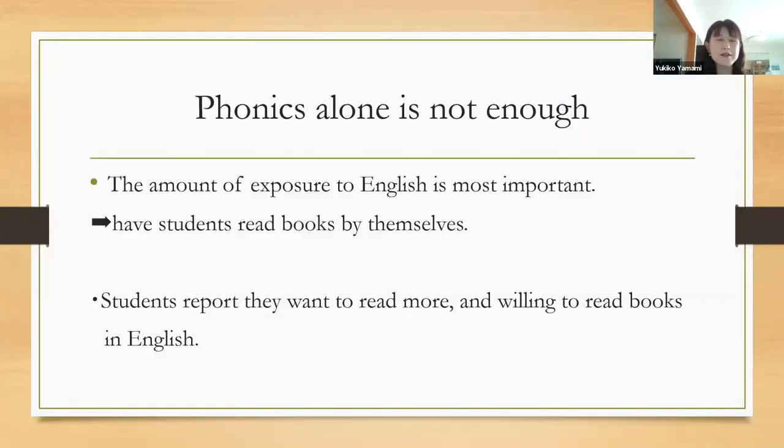But finally, I want to say phonics alone is not enough. Phonics is very effective to connect the sounds and letters, and it helps students read and increase literacy. But phonics alone is not enough. The amount of exposure to English is most important.